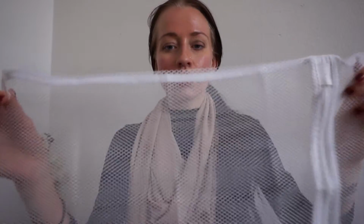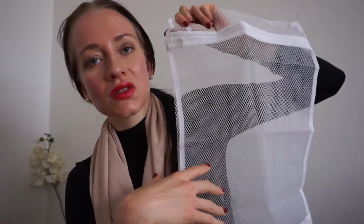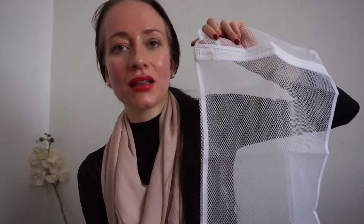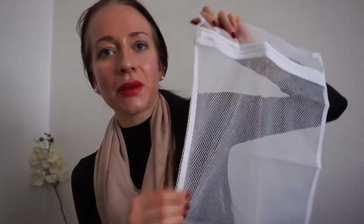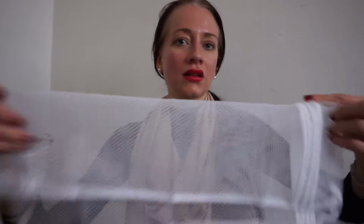What I might do with this one, I need to wash it or clean it before I use it. But I could pack maybe scarves in here and then put them into another bag, and then when I need to do some laundry, I just take them out and use this one. But this one is quite good. This is also something I could consider, because I need to get some form of compartment that I can pack into my suitcase.